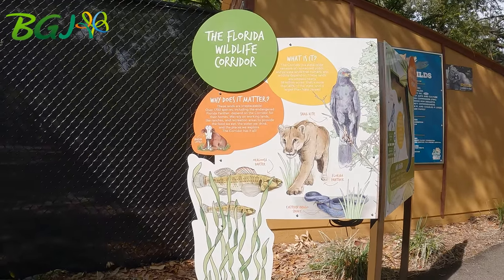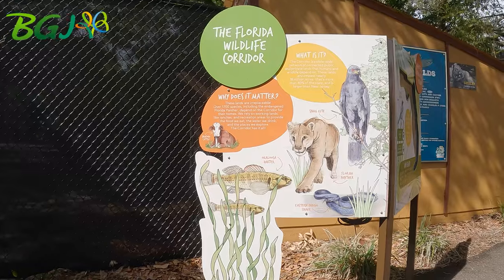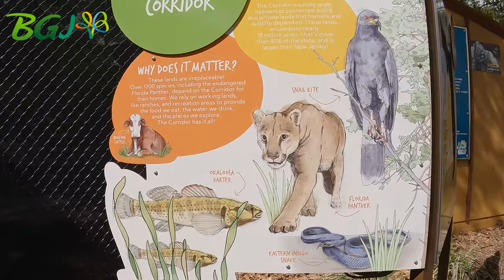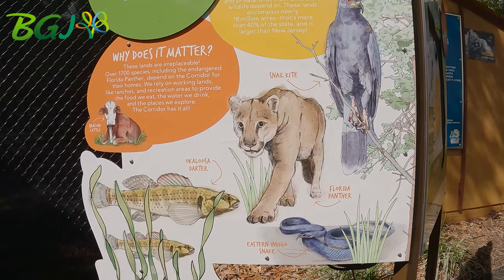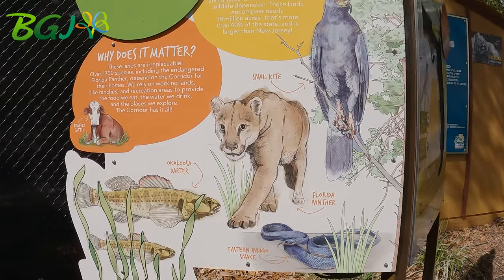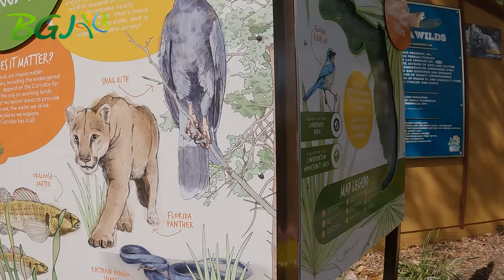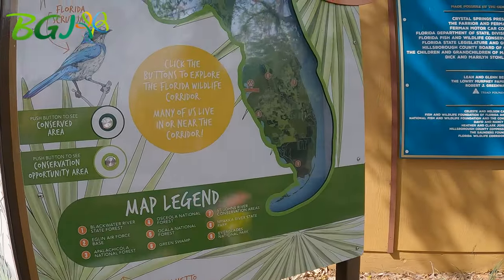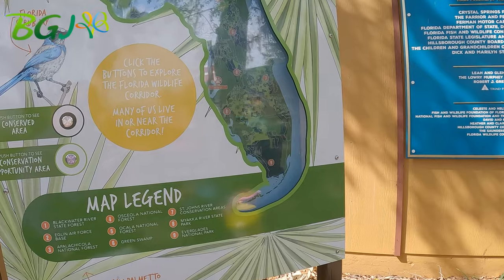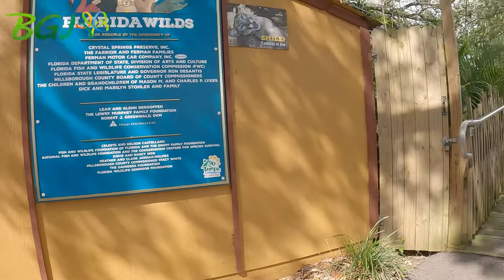We are heading into the Florida wilds where we may be able to see a panther, snake, a darter, snail kite, scrub jay. Yep, we'll see a whole bunch of things.